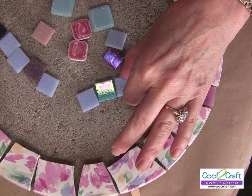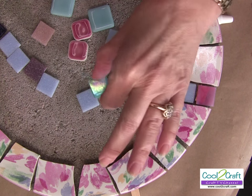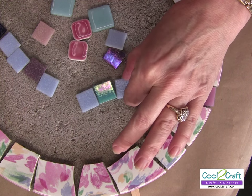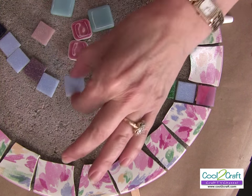And remember, too, like I said, lay it out the way you want it first, because once you glue it, you can't change it. My daughter always says, lay it out the way you love it, because it's going to stay that way.